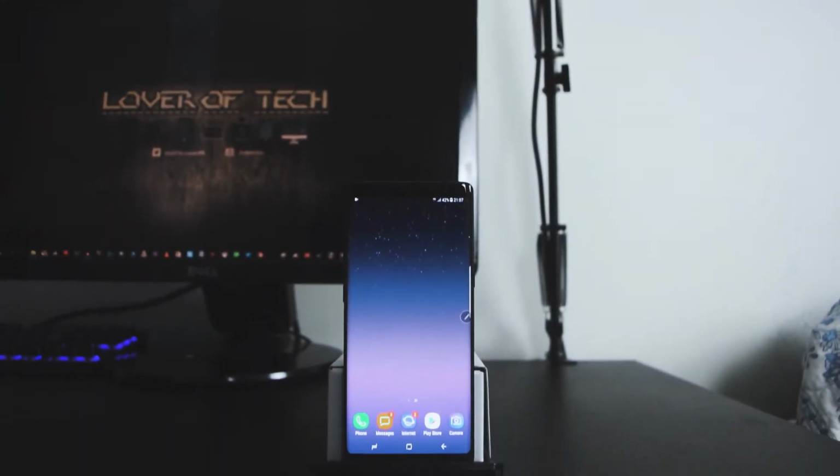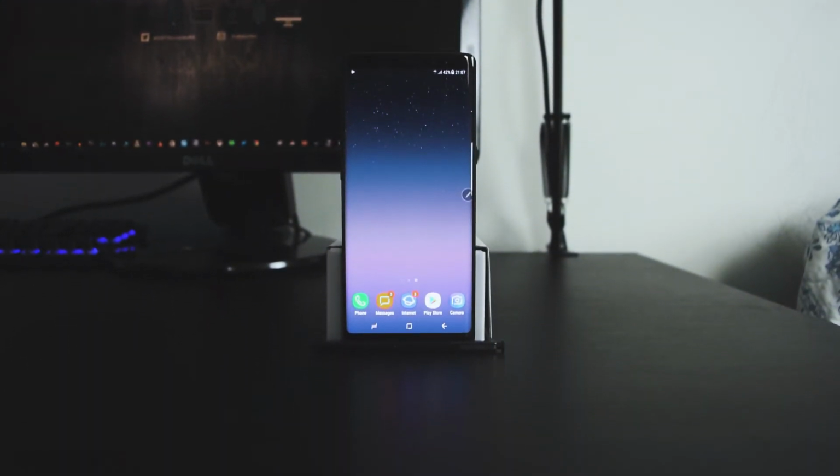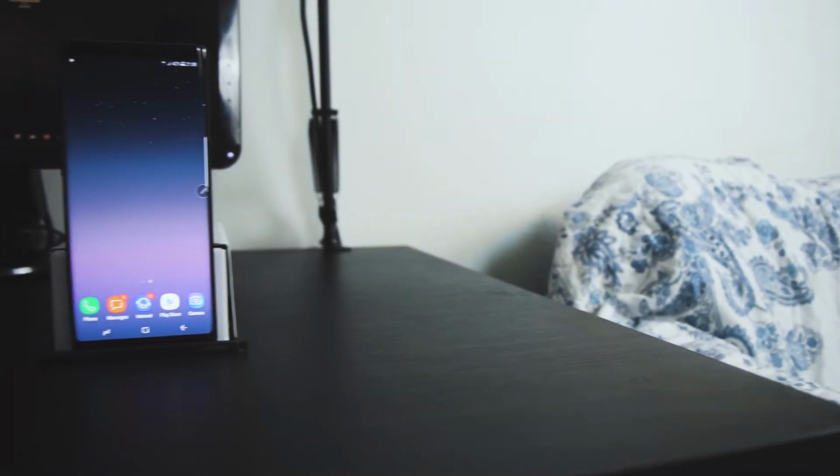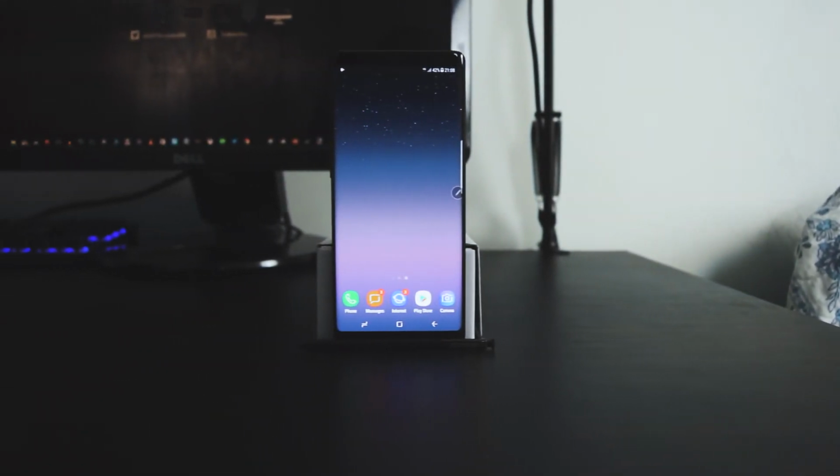So the Note series is back, and this year's model is the Samsung Galaxy Note 8, and we're going to be looking at the key things that make it different from the previous model, which is the design, S Pen, camera and performance. Let's take a look at the design.